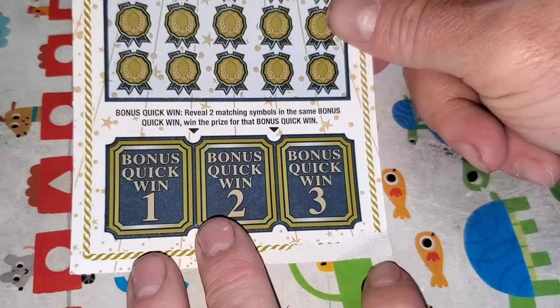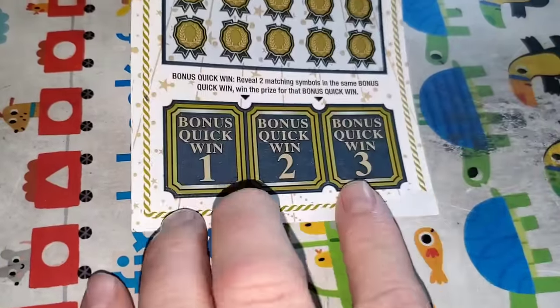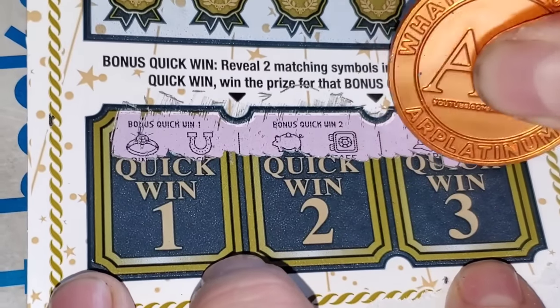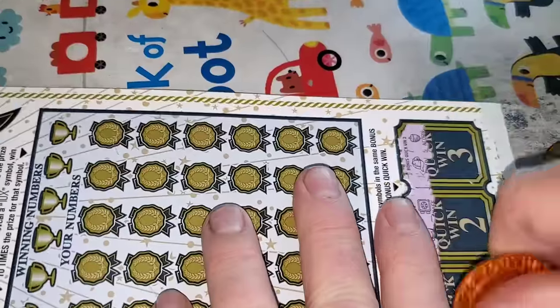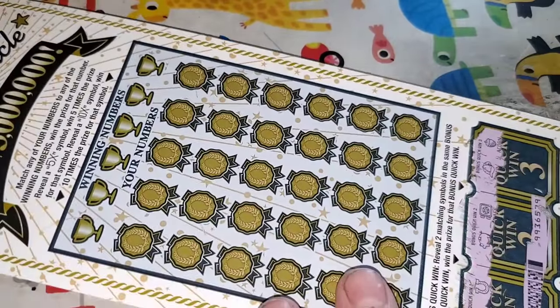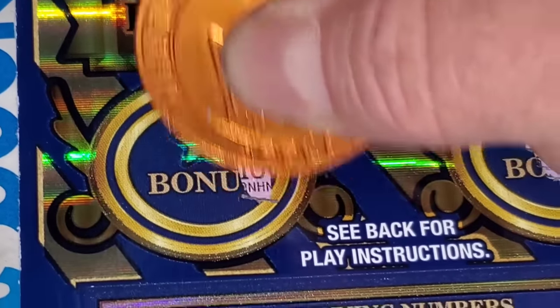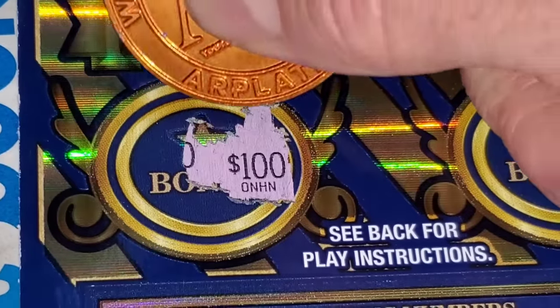Winner's circle. The unknown number here. Is that ticket 11, I think? Yeah. Here we go. Two matching symbols. Nope. Not a winner. Easiest ticket to win on. Let's go to the hardest ticket we have to win on. VIP Club, 1 in 5.01. Two matching amounts. Maybe. No.